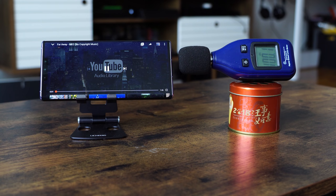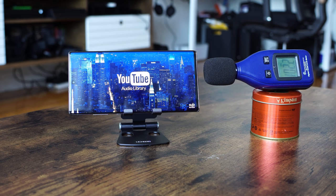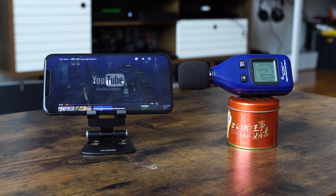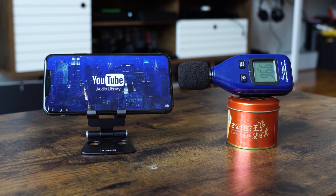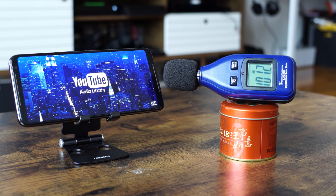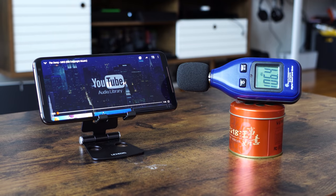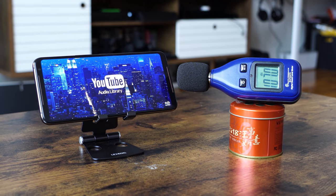All right, so it seems we have a clear gradation of which sounds the loudest, from the lowest being the Huawei Mate 30 Pro at 101 decibels. Next up is the Galaxy Note 10 Plus at 102.7 decibels. After that is the iPhone 11 Pro Max, 103 decibels. And then we get this big jump to the S20 Ultra at 105.6 decibels, followed by the ROG Phone 2 in its normal mode at 106 decibels. Then we move over to the Galaxy S10 Plus at 106.2 decibels. And finally, the ROG Phone 2 in its outdoor mode is at 108 decibels.